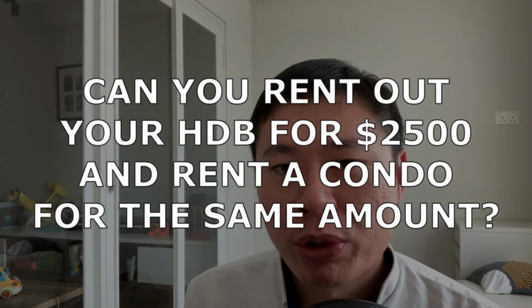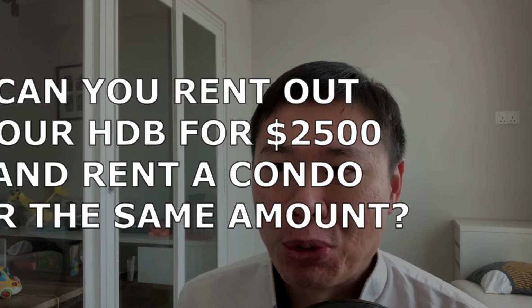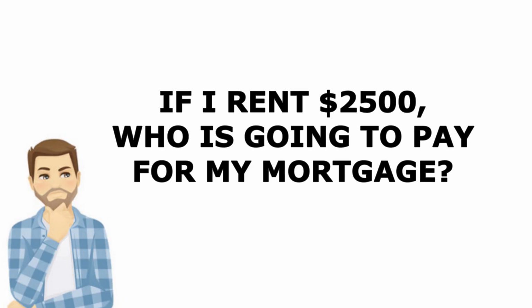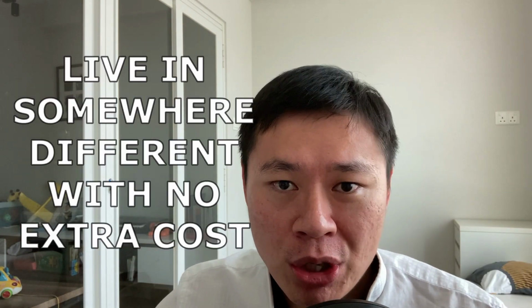So the topic today is, can you rent out your HDB at $2,500 and rent a condo at $2,500 also? And that allows you to stay in a condo without overstretching your budgets, correct? The usual question might be, hey, if I rent out at $2,500, then who's going to pay for my mortgage? But you also have to remember, if you stay in your current place now, you still have to pay mortgage anyway. So the discussion is not really how to cover the mortgage. This discussion is to get cash flow in and live somewhere different with no extra costs.